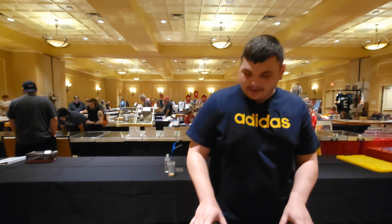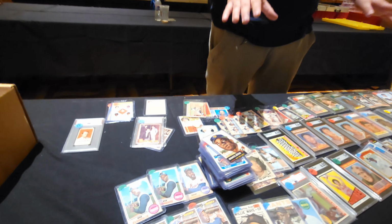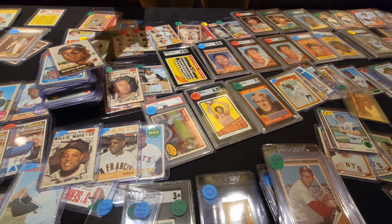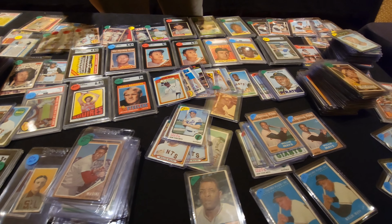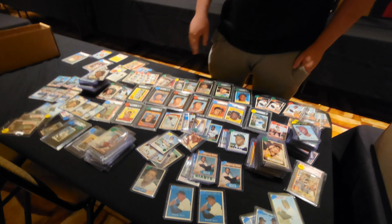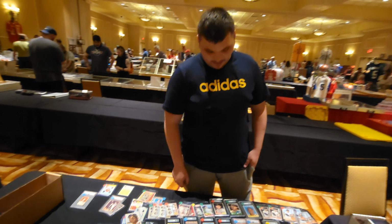Right here I'm showcasing one of my buddies' vintage card collections. He has over 60 Mantles, a bunch of Aarons, a bunch of Mays. This is only the tip of the iceberg. Has some T206. The hardest part's deciding which one I want to highlight.